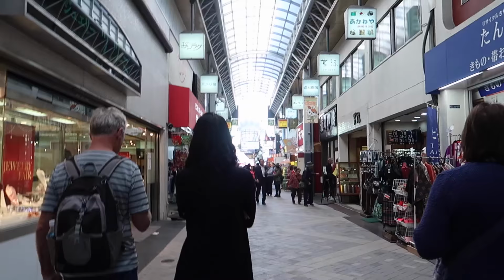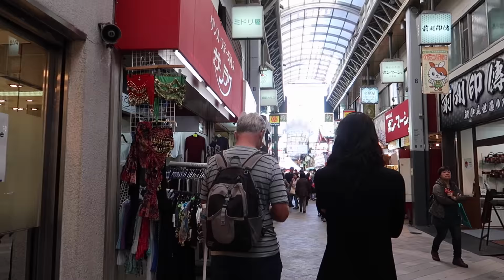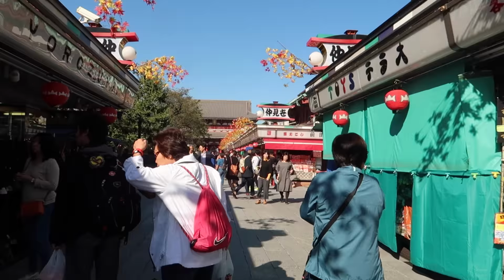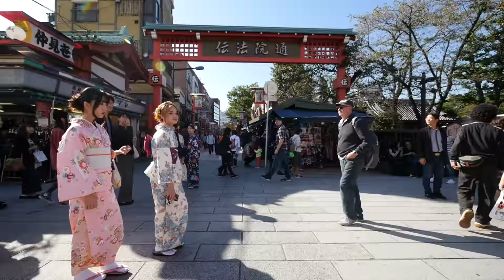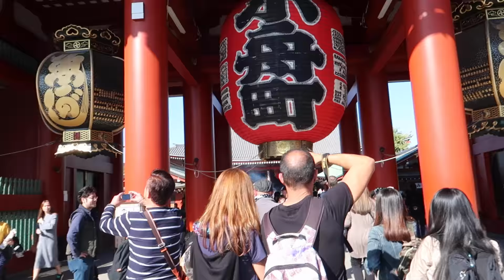Walking around Asakusa, and this is kind of like the really touristy place. The first time I came to Japan, I actually stayed in Asakusa, like a lot of people do, because all the hostels were here. This used to be a lot less crowded, but now it's just super crowded and touristy. And we're getting to the temple now, so the temple's just up here. So this here is the temple. It's always super crowded here now.